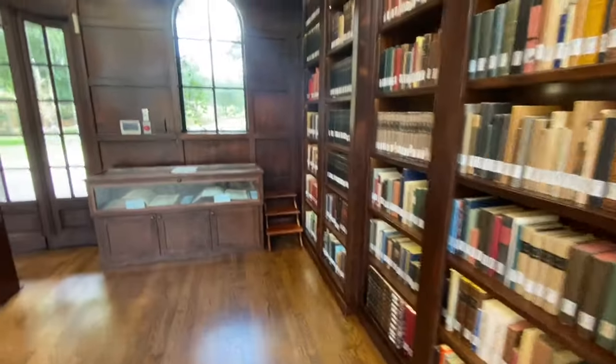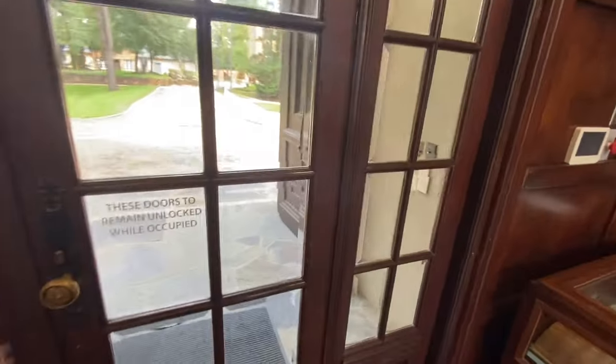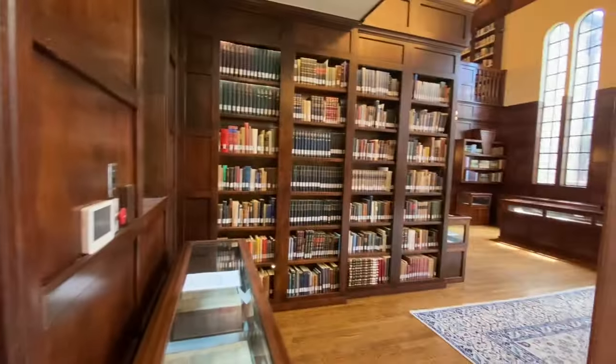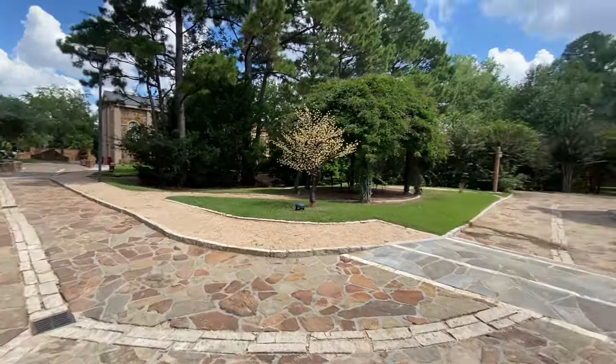So after we read for a little while and I did some research, it was time to go, and we wanted to visit the little chapel that they also have on the grounds before we left. So we headed out that way and said goodbye to the library, which we will be returning to. That is a beautiful place. So let's head over to the chapel.